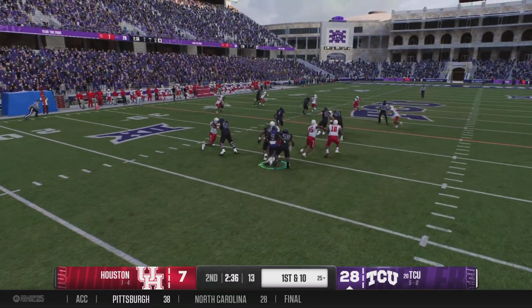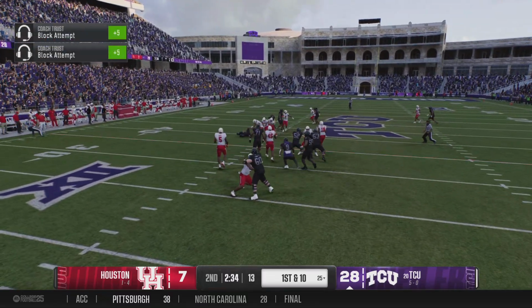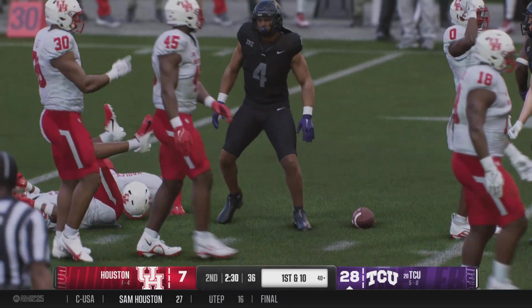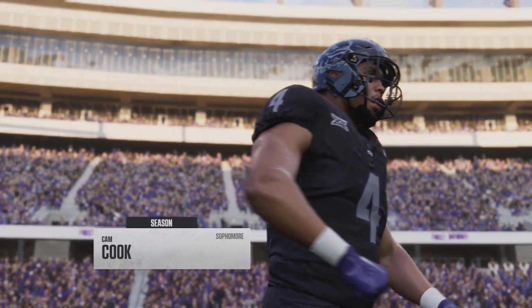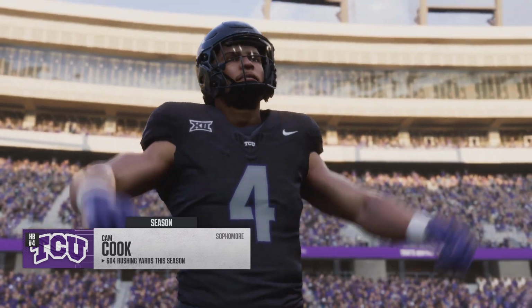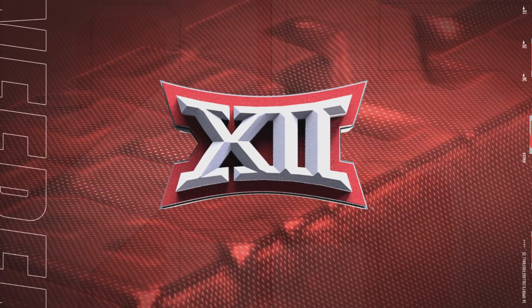Now on the counter. At the 35, he's loose. They've got him down at the 40 after he ripped off 15 yards. That's the beauty of misdirection in the run game, right? You try to show the defense one look, and then you come back and hit him the other way when they're not expecting it.